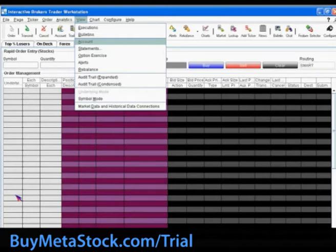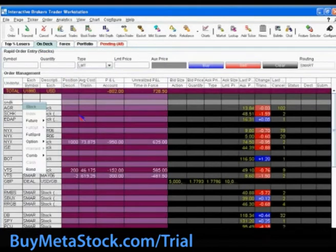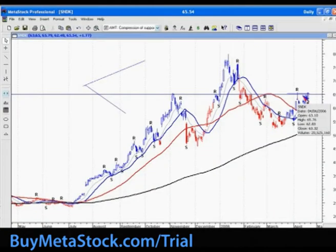Okay, let's see what I've got. Is there a ScanDisk trade in here? SNDK? Nope. Let's go to on deck here. Ticker SNDK. Okay, if Vivian tells me it's kosher, I'll have an order in here. I'm going to put in an order, probably just above the high of the day. The high of the day was 64.67.